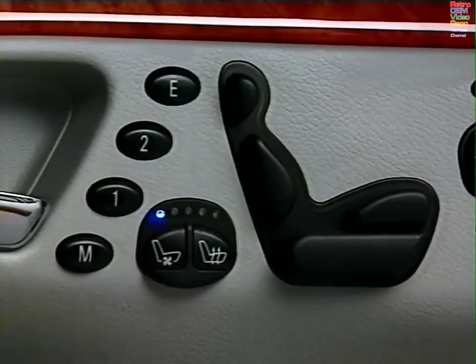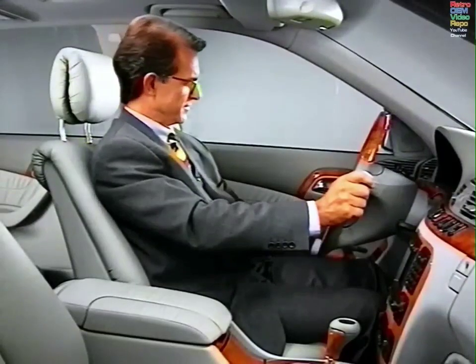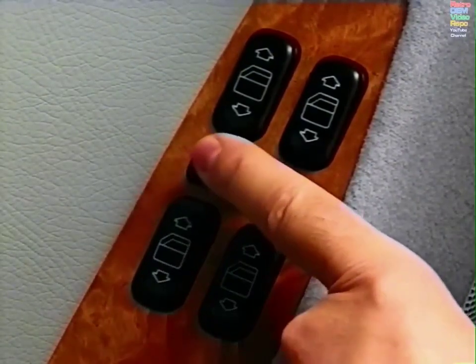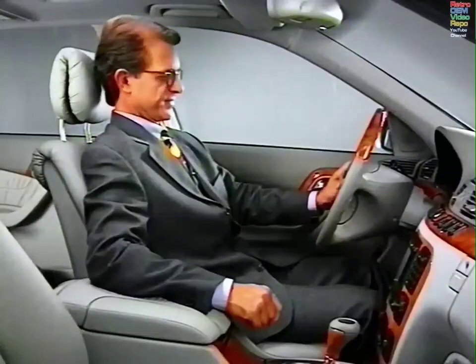Next to this is the button for the 2-stage seat heating, which switches off automatically after 5 minutes in stage 1 and after 30 minutes in stage 2. Just beneath this, and easily within reach, are the switches for the electric windows, including the child lock and remote trunk lid opening.